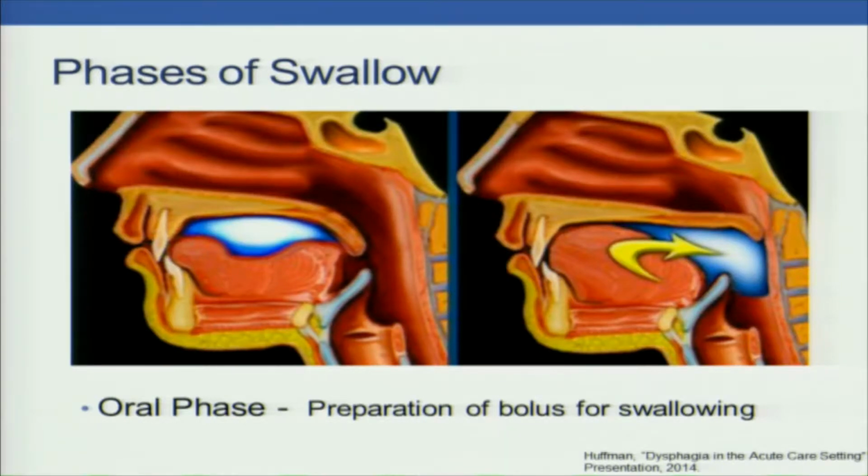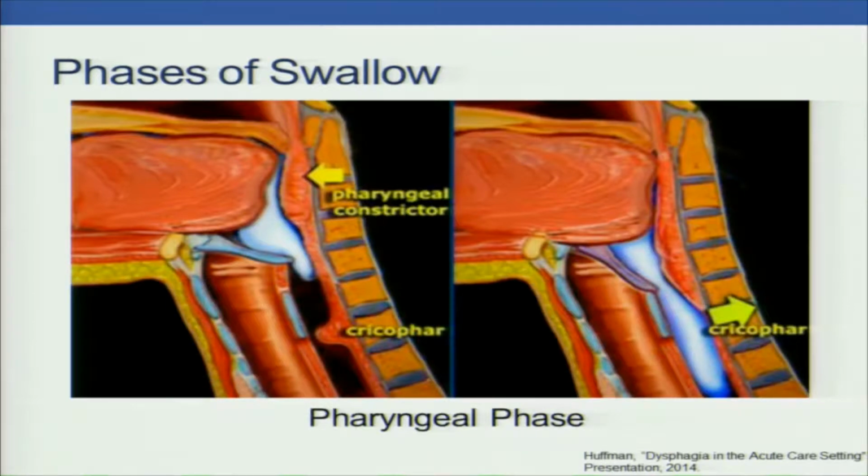There's two phases of the oropharyngeal swallow. The oral phase is the preparation of the food bolus for swallowing. And you can see here this bluish-white area is the bolus sitting on top of the tongue. Tongue pushes the bolus to the back of the throat, whereupon it enters the pharyngeal phase. Both of these phases use cranial nerves 5, 7, 9, 10, 11, and 12, and are pretty complex. Generally speaking, what you see is the base of the tongue pushing the bolus back, the hypopharynx narrows, the epiglottis moves forward and then closes over the larynx, and then in the normal scenario, the food bolus passes efficiently down the esophagus without entering through the vocal cords and down what we tell our patients, down the windpipe.